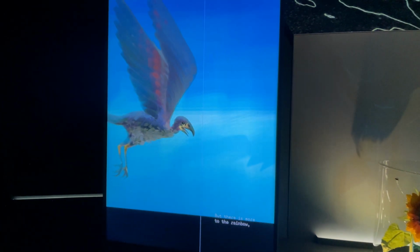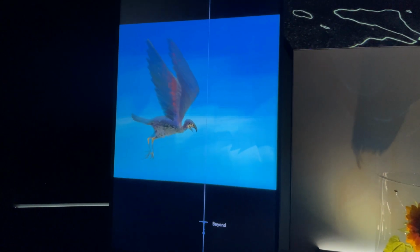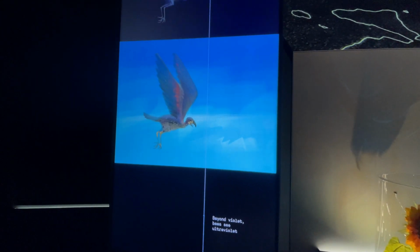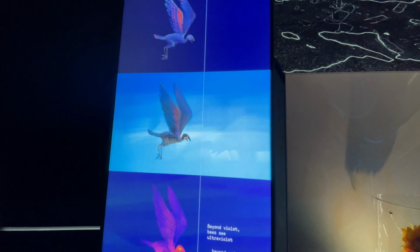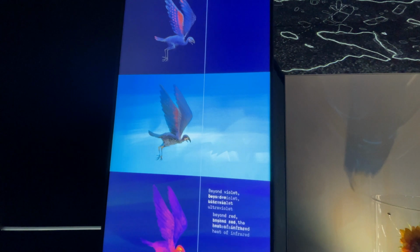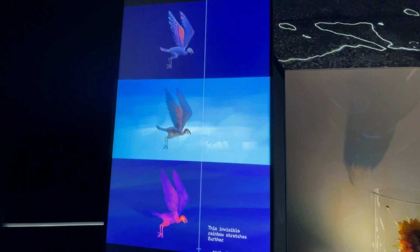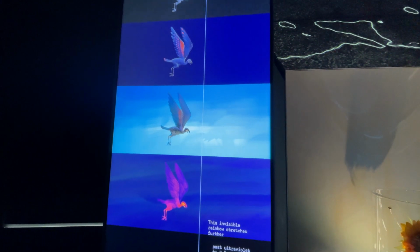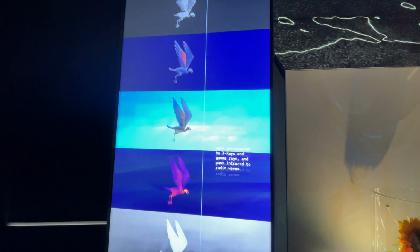Okay, I get this too. There are more colours that are invisible to the human eye. Beyond violet, bees see ultraviolet. Beyond red, snakes see infrared. This stretches beyond to X-rays and gamma rays, and these invisible colours tell us more about the universe.